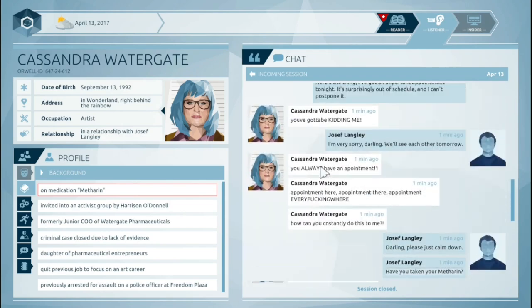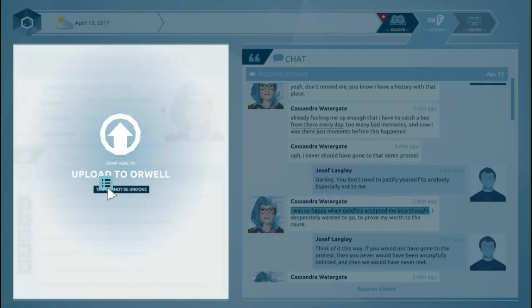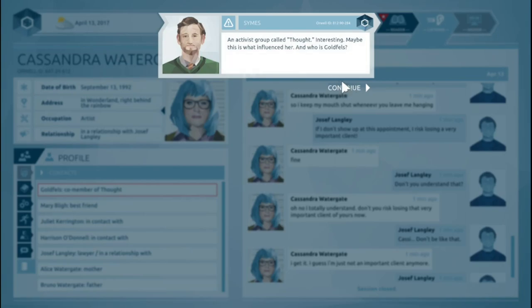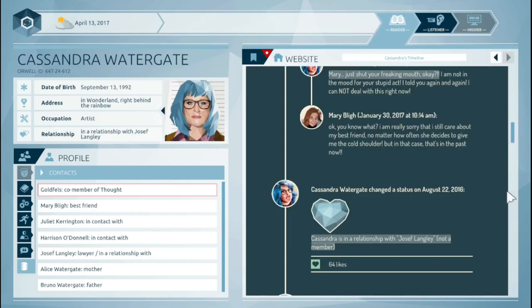Okay, and there was another important thing that they said that was highlighted. So happy when Goldfells... Interesting, maybe this is what influenced her. And who is Goldfells? We should find something that shows their current attitude and see if they're following the right person. Okay, they got a healthy relationship, it sounds like.